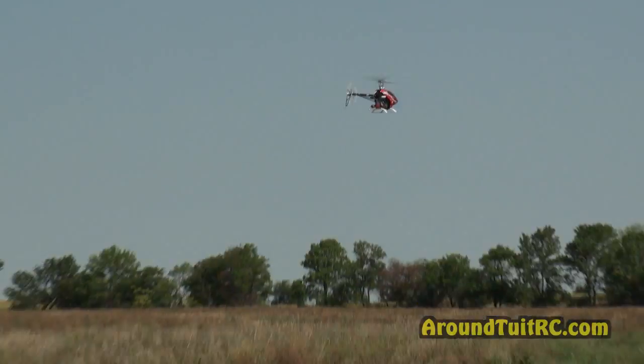Well, as you can tell, Nick was quite the helicopter pilot, and I had a hard time keeping him in frame, especially here at the end, where he went almost completely out of sight and then did an auto rotation right back down in front of him. I missed a few of the spots, but I caught it at the end. So enjoy it, and I hope you enjoyed this video.